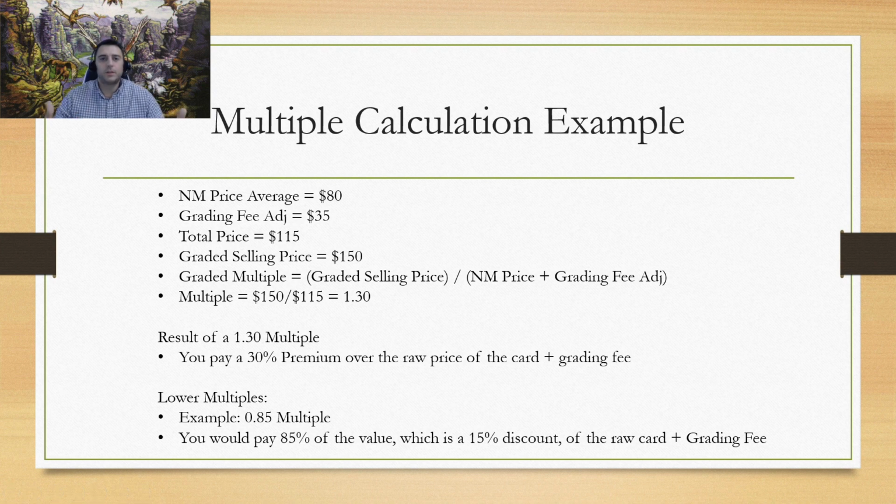So card price, $80. Adjustment for the grading fee, $35, which gives a total price of $115. Now that card sold for $150, so if we take the graded selling price of $150 and divide it by that near mint average plus the grading fee, we get $150 divided by $115, and you get a multiple of 1.30. What does that mean? That means that you would pay a 30% premium over the raw price of the card plus the grading fee.